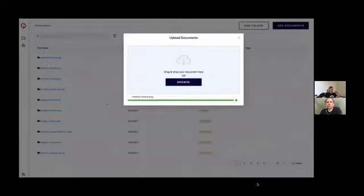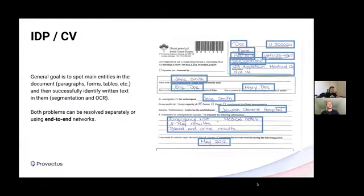Later on, all of this labeled information will be looped back into the system for model training, but we will cover it later on. So we're moving to the next slide.